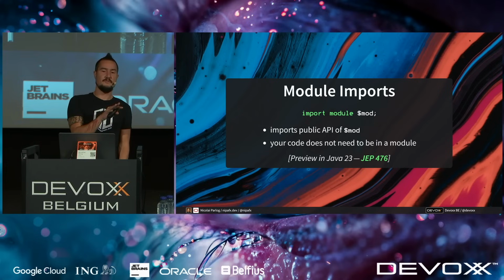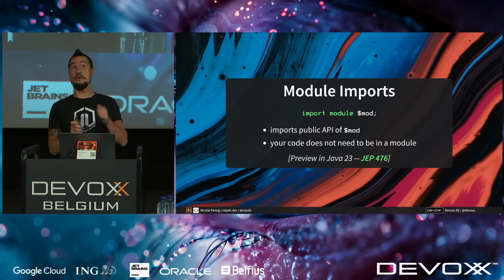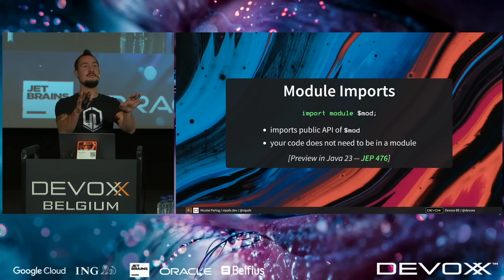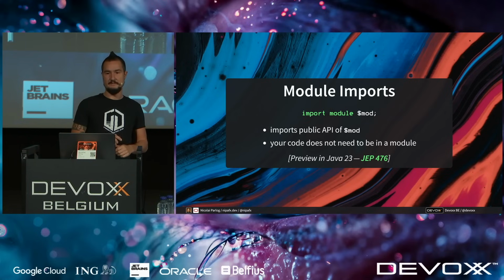And then the short answer is it imports the public API of that module. We're going to go a little bit deeper into what exactly that means in a second. So it imports all that public API. And very importantly, because I know that everybody's like, modules, nobody uses those: your code doesn't have to be in a module. So you can import java.xml, for example, and then you get the entire java.xml API without your code having to run in a module. And that's a preview feature in JDK 23.